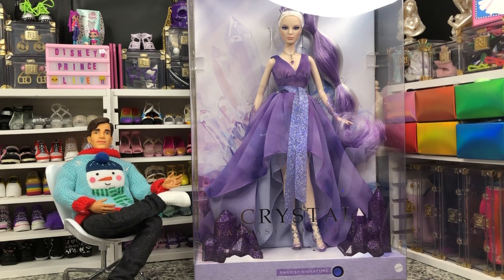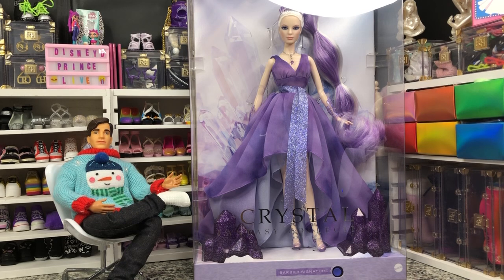Today we have the Barbie Crystal Fantasy Collection Amethyst doll. She was the first in this collection, and I picked her up for $40, which is about half off, if I remember right. I think their initial price was like, I want to say it was 90, but it may have been 100. But these dolls were a little bit more expensive. I did pick them up when Mattel was having one of their sales, so I only paid $40 for her, which was a good price for me considering I'm going to rebody her and probably modify her dress a little bit.